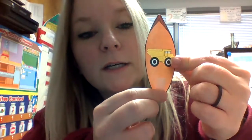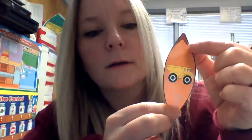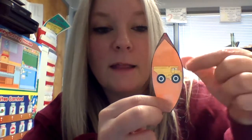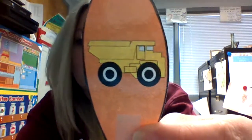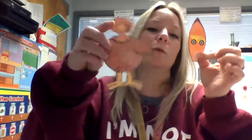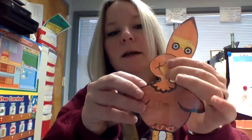A truck. Very good. And what color is this feather? Orange. The feather is orange. And the truck is my favorite color, yellow. Alright, so I know that trucks are something we ride in, that they are vehicles, but this one looks more like something you would play with. So do we play with food? Or do we play with toys? We play with toys. Very good. So I'm going to put this feather right here for my toys. Great. Let's see what our next feather is.